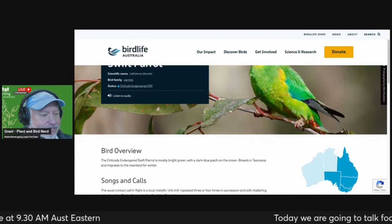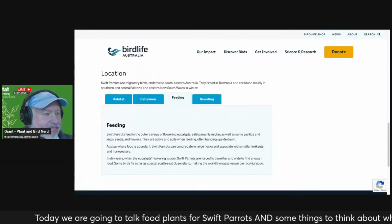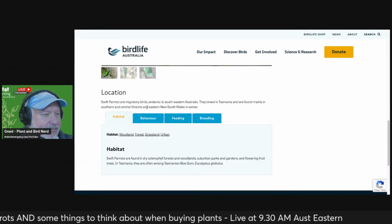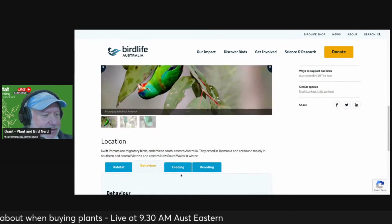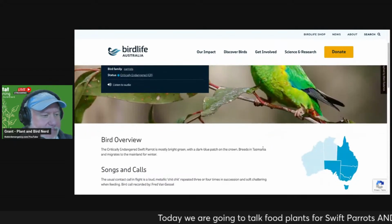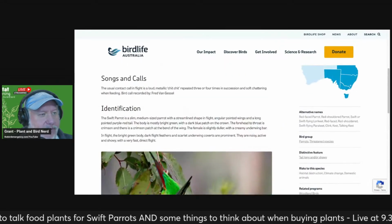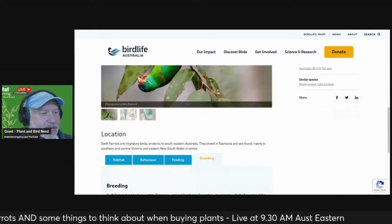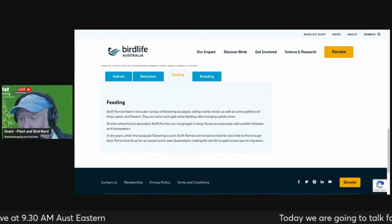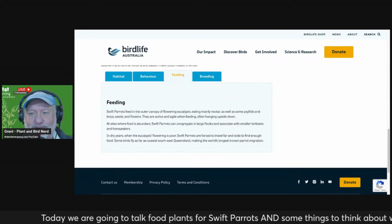Let's have a look. Let's just have a look at the range as BirdLife say. Well, they're not really giving us a range, are they? Feeding, breeding. Okay. I'll find a better range indicator as we go. But I'm going to start with the BirdLife description of what they eat, and then we'll look at some that are a little bit more descriptive.